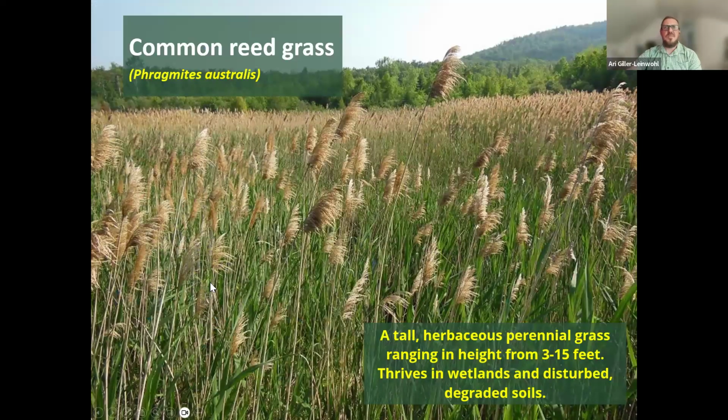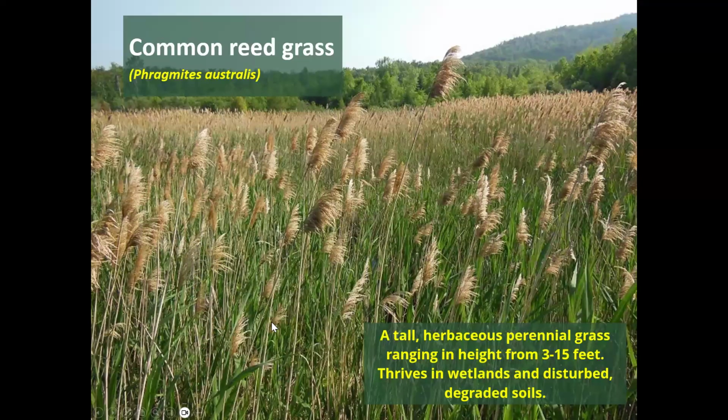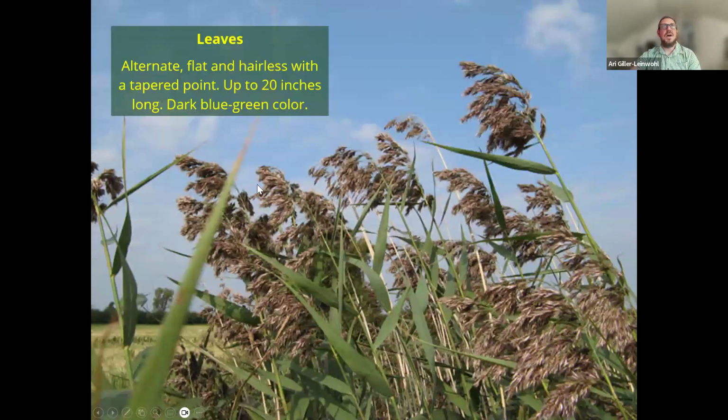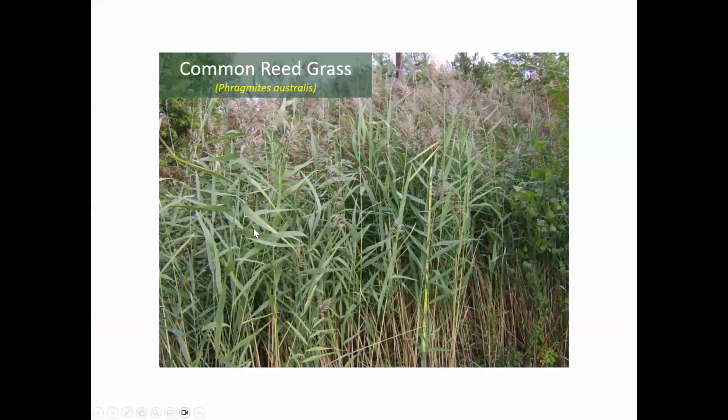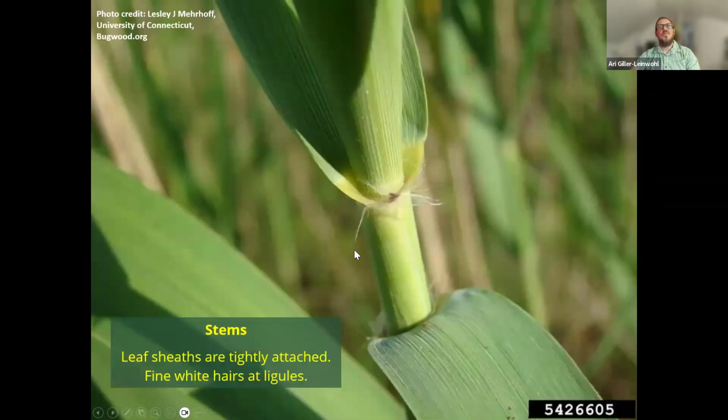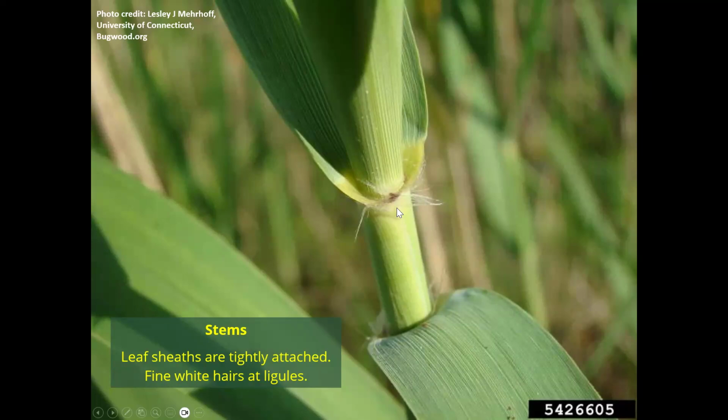Common reed, Phragmites, can grow extremely quickly. It certainly is a clonal plant. Something that I use for ID when I'm driving, at driving speeds, is this plume of seeds at the top, and also the leaves, sort of this light green, almost bluish color. A really key ID: there is a native Phragmites that is pretty limited in distribution in the Adirondacks, and the very widespread invasive Phragmites. One difference is the ligules.